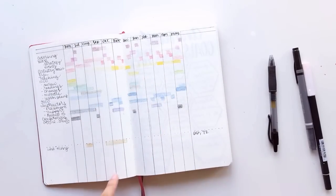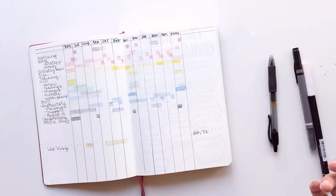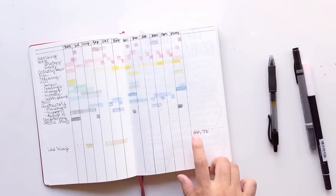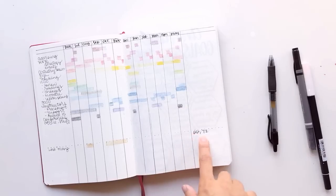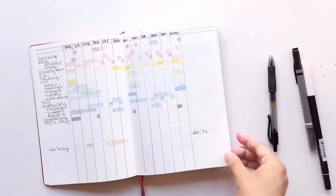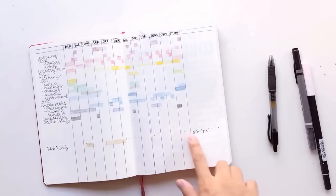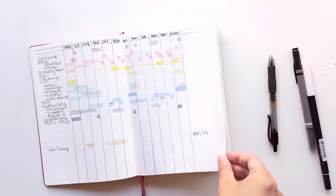On the bottom, I have this dotted line where I've got other off-cycle projects. So this year we are doing hiring, which is not something that happens every year. So I have one specific line for that, and I can thread whatever page numbers are related to that project on this part of my layout. So I talk about hiring on pages 66 and 72, so I can reference that.